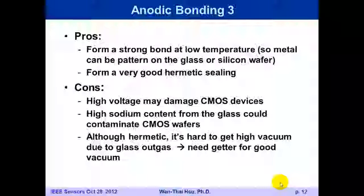The downside of the anodic bond is that high voltage is required. You need to apply quite a high voltage, and if your substrate is CMOS, then it's no good. Not only that, the high sodium content of the glass could contaminate the CMOS wafer as well. As you may remember, the sodium ion is moving toward, it's everywhere on the glass.